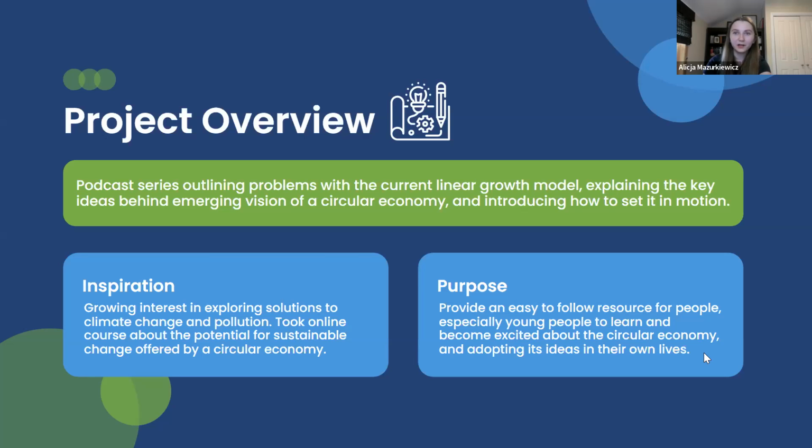And so the idea of the circular economy has so many different elements, and it can sometimes be a bit hard to understand fully. So with the initial inspiration that I had 2 years ago, and reading about it now and then, I wanted to challenge myself to learn even more about this amazing topic. And the goal was to create an easy to follow resource for others, especially young people, to learn and get excited about the circular economy and seek to adopt its principles in their lives.